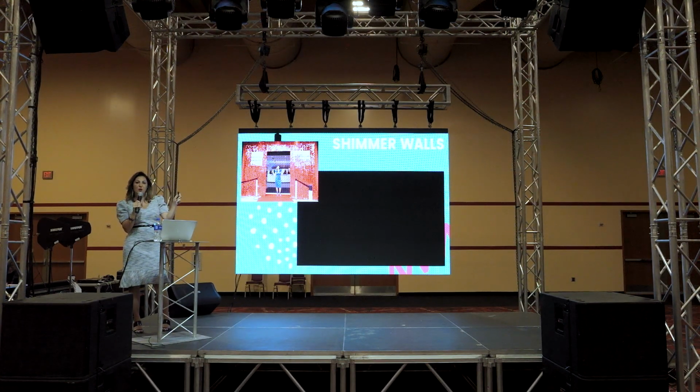The company is based out of Toronto, but they ship anywhere, and it ships pretty easily, so it's not a lot of shipping, and they package up really neatly, so you can use these time and time again. And with them, again, every color you can think of, several different shapes, great company called Shimmer Walls.